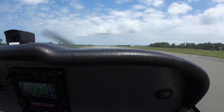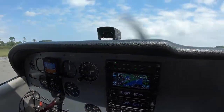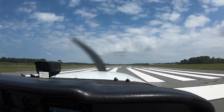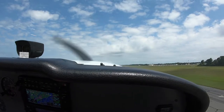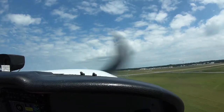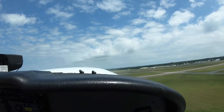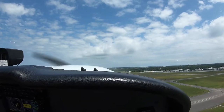All right, engine pressures and temps look good. Airspeed's coming alive, holding some back pressure on the yoke. We're just going to let her fly when she's ready. Right about there, still looks good. If anything were to go south right now, I know I can still land straight ahead or perhaps make a shallow turn left or right to land on some available portion of this airport property.